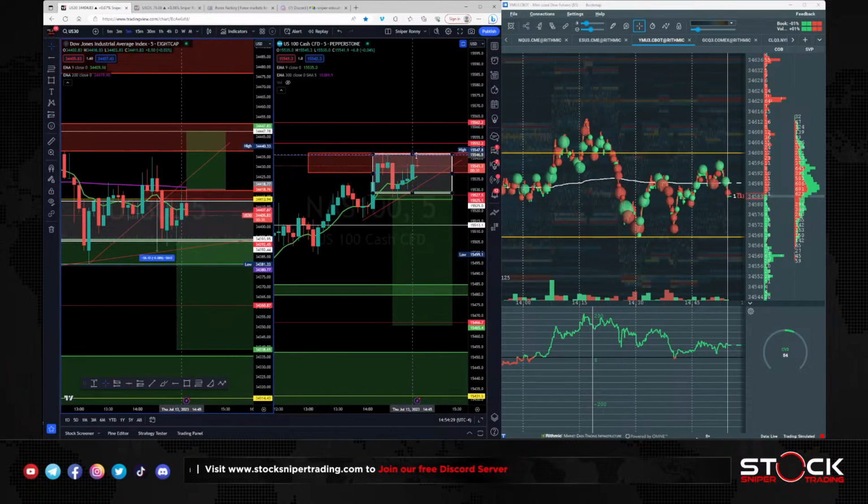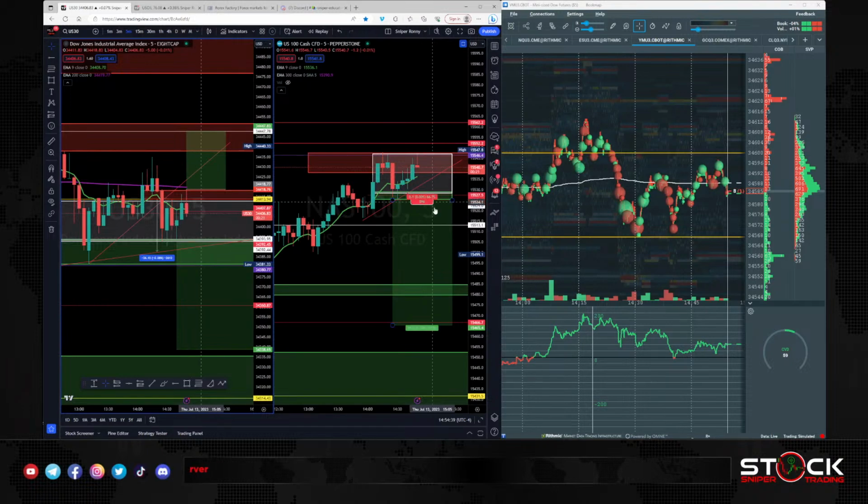Look at one top, two tops, three tops, like a triple top, all equal tops for NASDAQ. There's the official double top. Now if this leg can come down, maybe we'll short it below here.